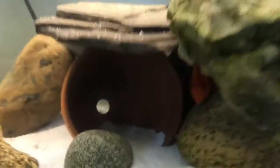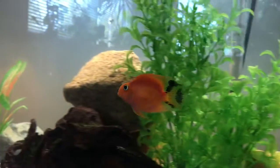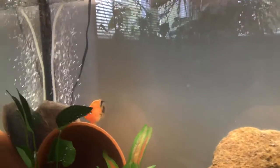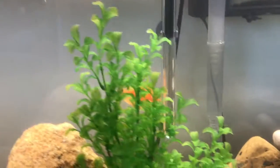Well, I'm pretty sure he loves it. And he's got a couple caves there. Hey, buddy. You love your new house? As he matures, he's going to lose the rest of the black. I guess when they're born, they're dark green, gray color, and they turn this bright orange color.